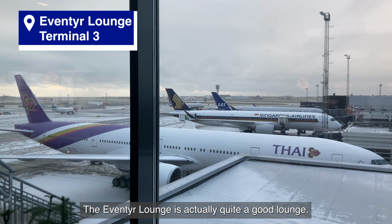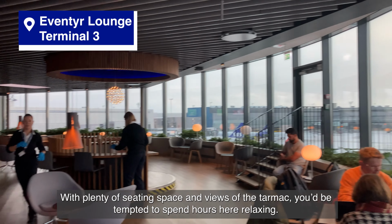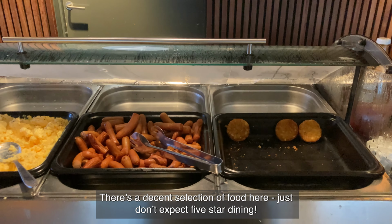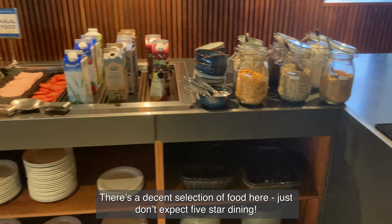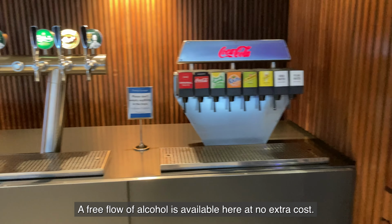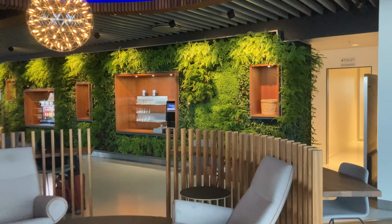The Venta Lounge is actually quite a good lounge. With plenty of seating space and views of the tarmac, you'll be tempted to spend hours here relaxing. There's a decent selection of food here. Just don't expect 5-star dining. A free flow of alcohol is available here at no extra cost. This also includes a wine fridge with a small selection of wines. As for aesthetics, I leave you to be the judge.